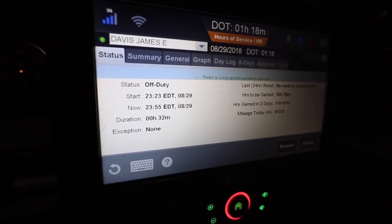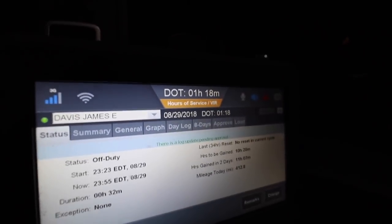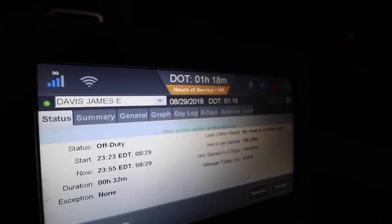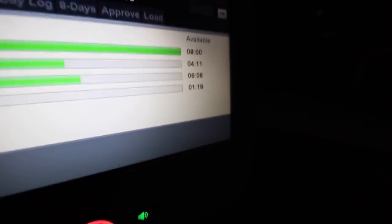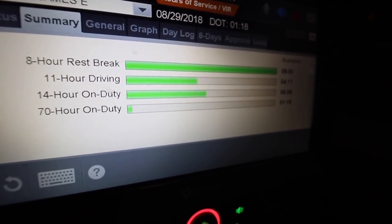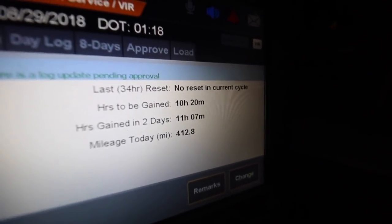I don't know how well this is picking up, but I have been on break 32 minutes, but I'm still only showing an hour and 18. I did not get any time back. The reason is because an hour and 18 minutes is all that's left on my 70-hour clock. But at midnight, I get 10 hours and 20 minutes back.